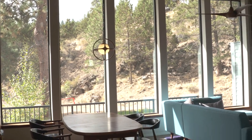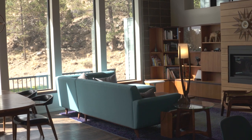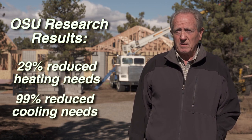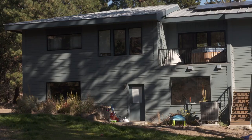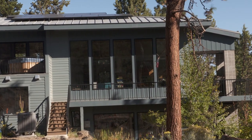The data was so compelling that Oregon State University's fifth year value engineering class chose to study the benefits of the new system. OSU research determined a 29% reduction in heating and almost total reduction in cooling needs because of the heat storage capabilities within the structure. This kind of energy efficient and sustainable construction is especially critical in the red hot Central Oregon housing market.